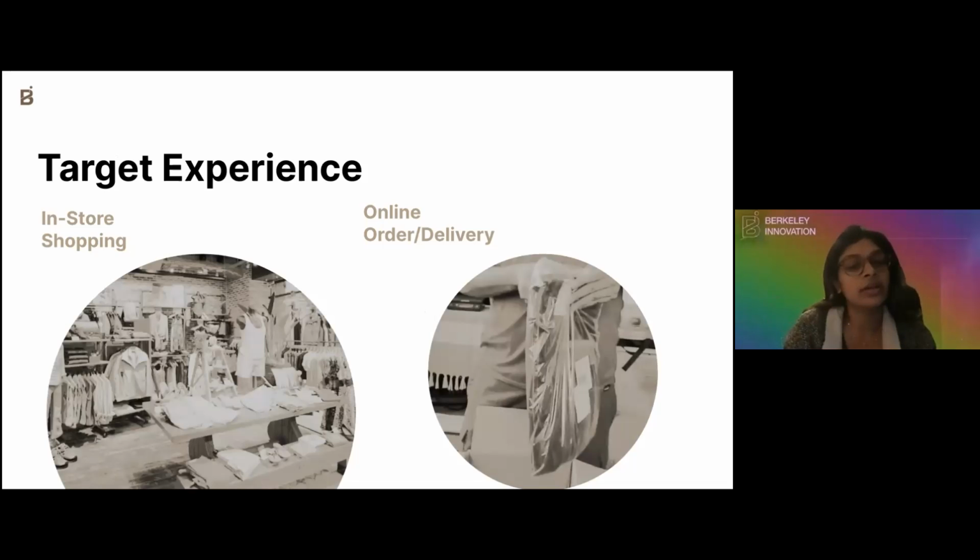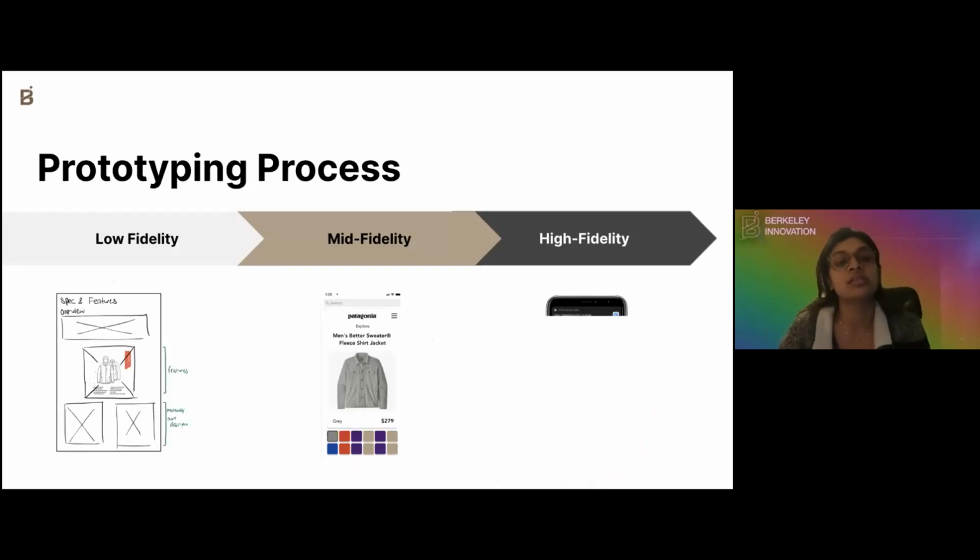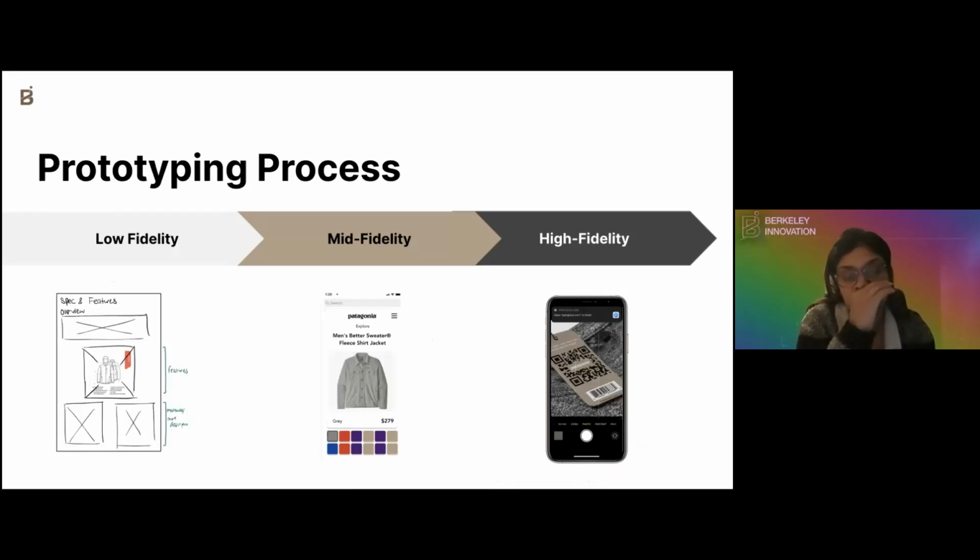So we wanted to create an experience that considered both of these cases and would serve our consumers with the information necessary in both situations. In our prototyping process, we went through a low fidelity phase where we started with brainstorming and simple sketches, and a mid fidelity phase where we translated the ideas we liked into a digital space. Then high fidelity was when we created interaction design and really started to visualize how the experience would look as close as possible.